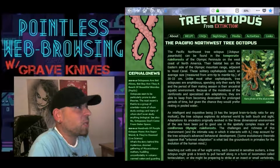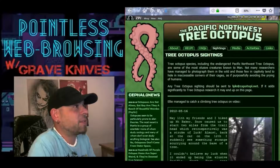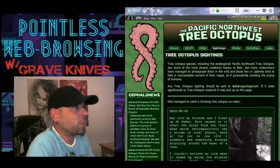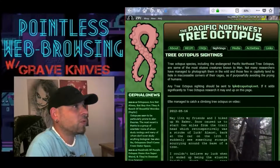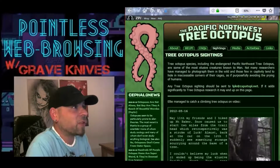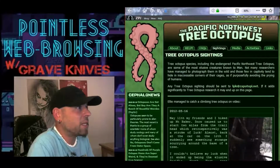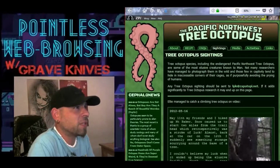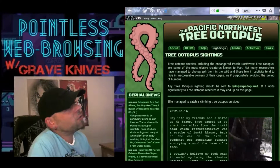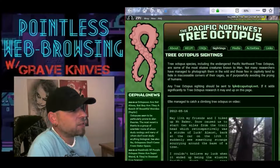Okay. What do we got for sightings? Tree octopus species, including the endangered Pacific Northwest tree octopus, are some of the most elusive creatures known to man. Not many researchers have managed to photograph them in the wild, and those few in captivity tend to hide in inaccessible corners of their cages, as if purposely avoiding the prying of humans. Wait a minute. Now you're saying that they've got them in cages. This is like Bigfoot.